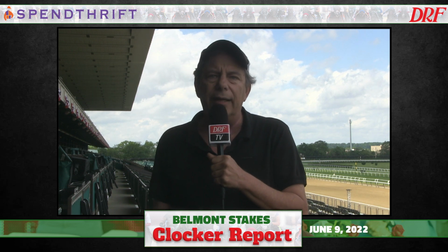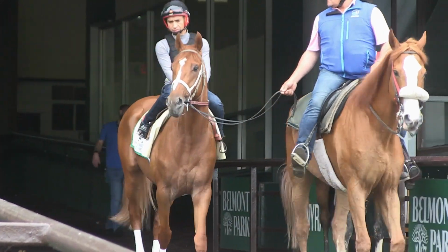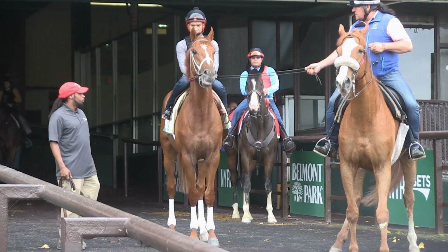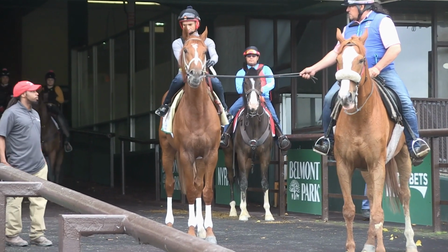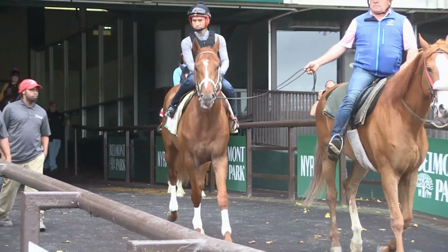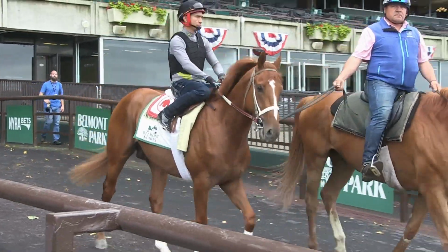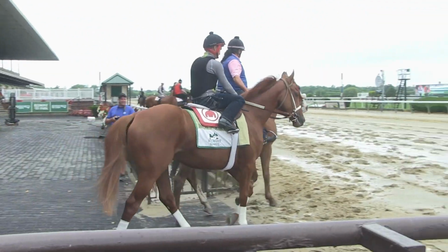Rich Strike back to the main track at 8:45 after going to the training track yesterday. Didn't do very much today, just jogged over to the starting gate, which is a mile from where he entered the track at the finish line. Also stood a couple of minutes over there and then went right home. And as I mentioned yesterday, he really doesn't have to do all that much more after that eye-catching 2-mile gallop here 48 hours earlier.